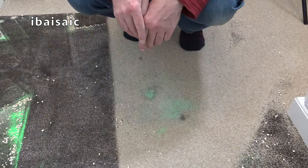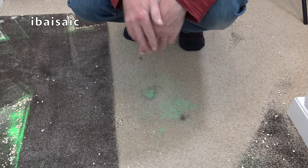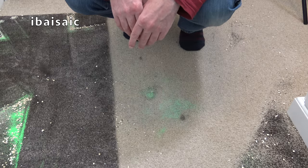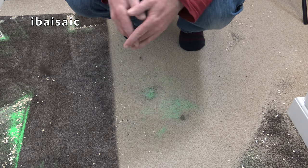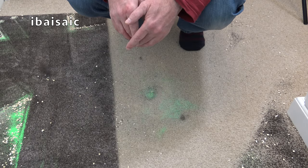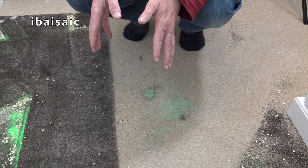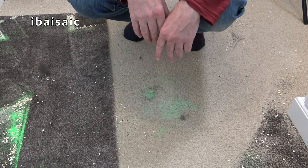Well, folks, I've had to abandon my demo on the Vax Power Reach before finishing the job because I just can't get the brush to rotate properly. I'm going to have to undo it with a screwdriver. Well, that'll teach me for doing an extreme mess on something that isn't designed to cope with it. So, because I've done this in my hall and I'm expecting a delivery today, I better vacuum all this up using something a little bit more substantial.